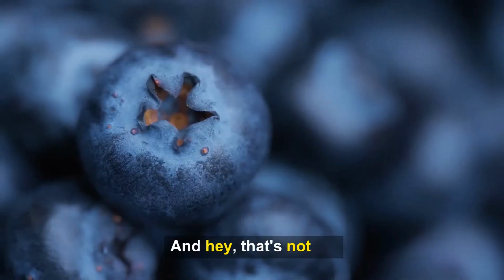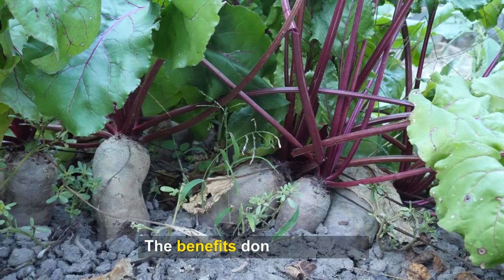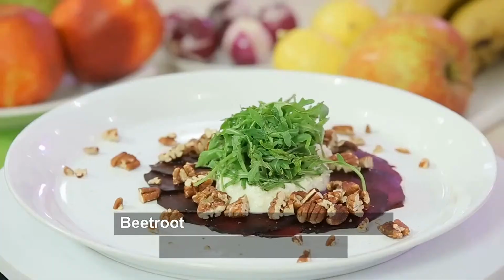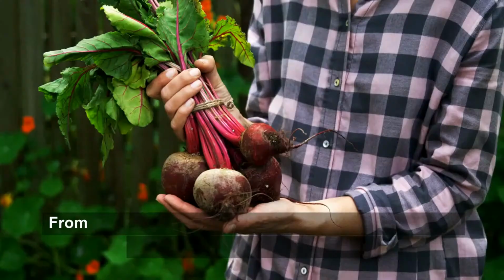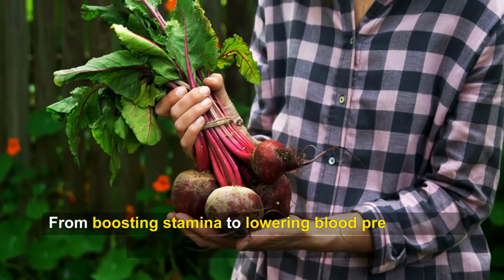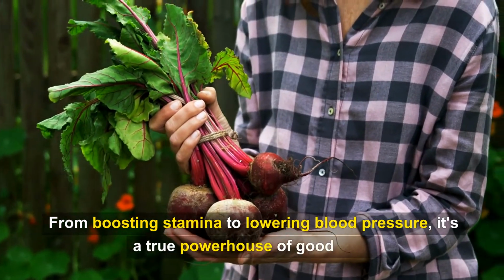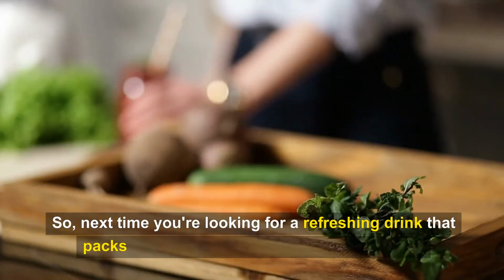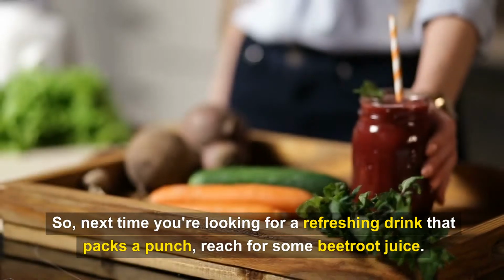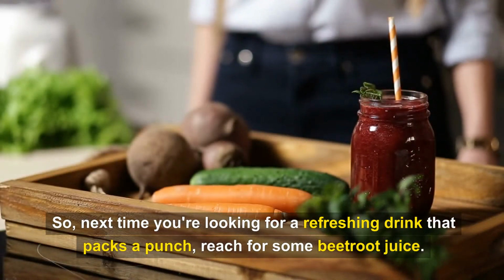And hey, that's not all. The benefits don't stop there. Beetroot juice is a multitasker when it comes to your health. From boosting stamina to lowering blood pressure, it's a true powerhouse of goodness. So, next time you're looking for a refreshing drink that packs a punch, reach for some beetroot juice.